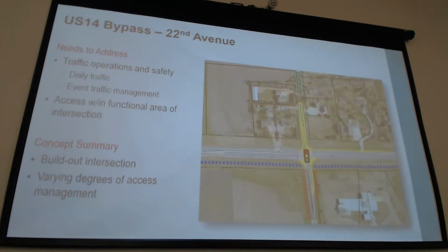So they're looking at the long-term future build-out needs at the 22nd Avenue intersection. It needs to address traffic operations and safety, both from daily traffic and event traffic management, as well as looking at some of the access points, those driveways within that intersection area surrounding 22nd Avenue. So with that, we have a number of concepts that look at the potential build-out options of the intersection, and they incorporate varying degrees of access management.